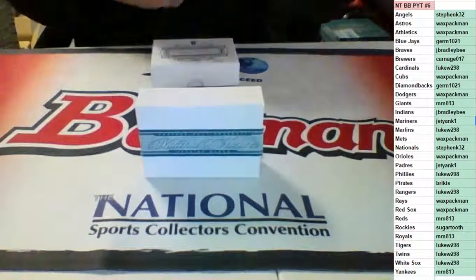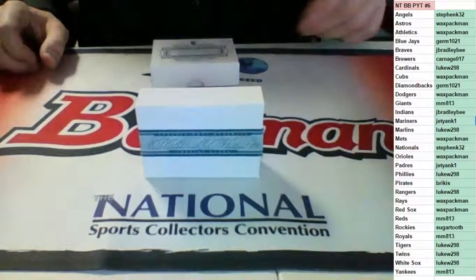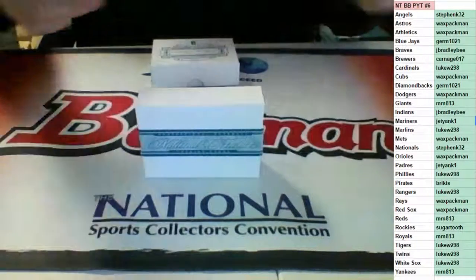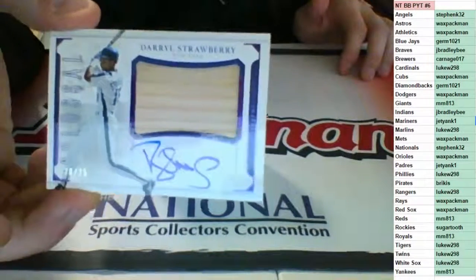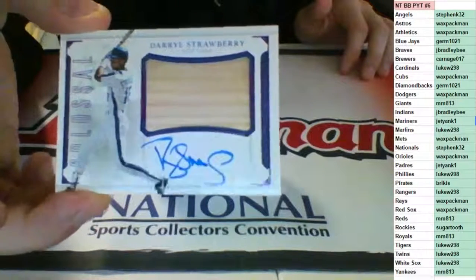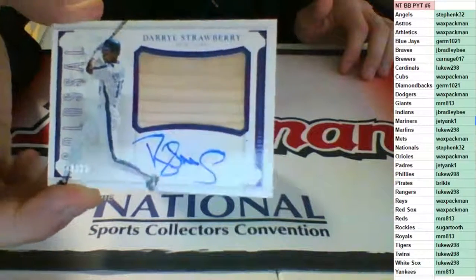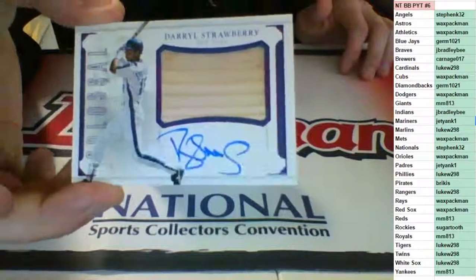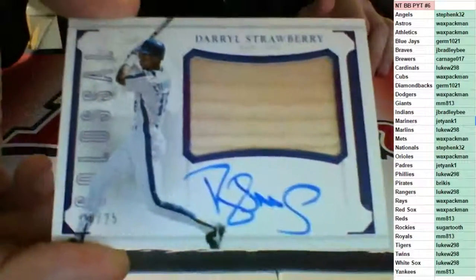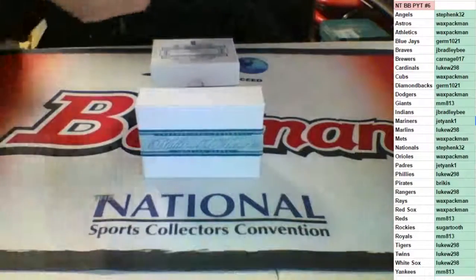Oh, that's a cool card here. I like it. On-card auto and a jumbo bat relic, numbered to 25. Old school for the Mets, Darryl Strawberry. Wax pack. Darryl Strawberry, jumbo bat relic, and an on-card auto out of 25. That is cool. Yeah, that's awesome.